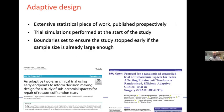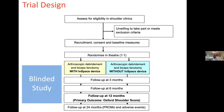Prior to commencement of this, our methodologists and statisticians undertook some trial simulations. What they were trying to ensure was that the boundaries were set so that if enough data was gathered early in the trial, and by that I mean the sample size, regardless of the power measurement, it already gave a result such that even if it was fully recruited to the power, it would not change the outcome. The trial was essentially stopped at that stage.